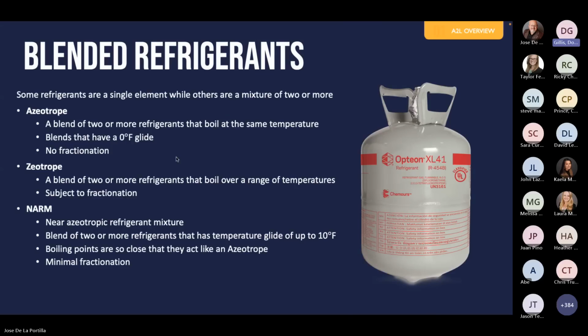Zeotropic refrigerants are subject to fractionation if there's a leak in the system. Fractionation is when the refrigerants in the blend leak at an uneven rate. The lighter refrigerant leaks out first, changing the mixture. This is more prevalent in mixtures that have a high degree of glide. That's very important to understand, because all systems have some type of fractionation when they shut down. I shouldn't say all refrigerants, I should say all blended refrigerants. The key there is that some zeotropes have very low glide, do not suffer from fractionation, and can still be topped off if a leak occurs, like R454B. So there won't be any concern there.